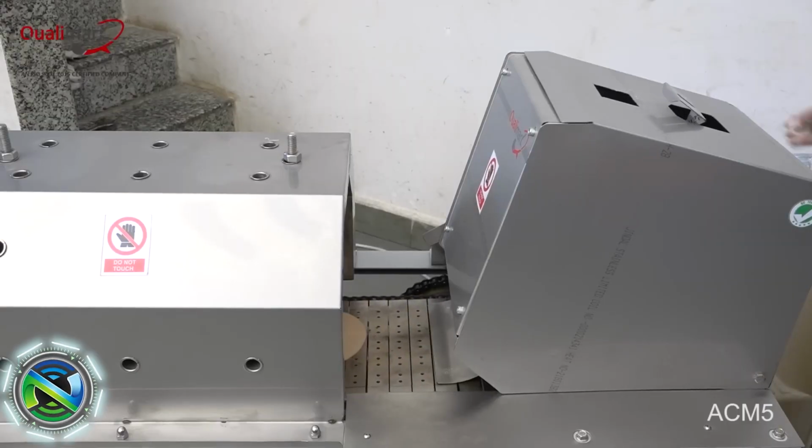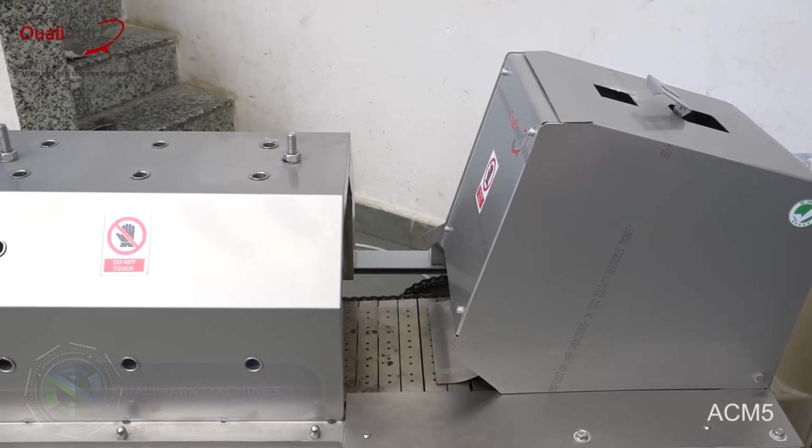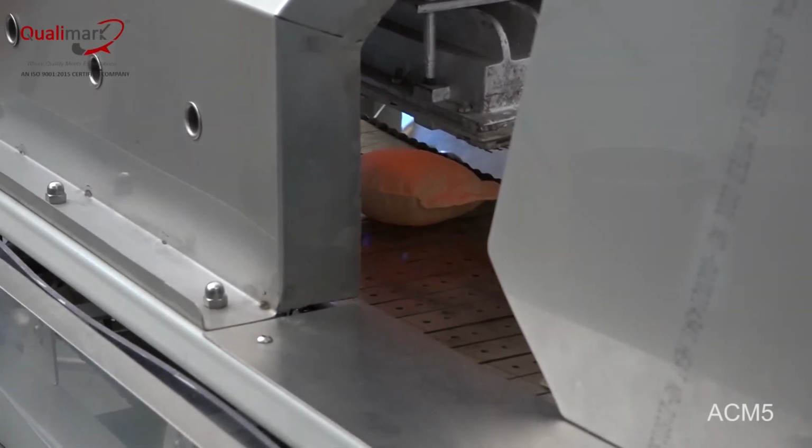Founded in 2010, QUALIMARK Machines Limited has earned a reputation as a distinguished manufacturer, exporter, and supplier of a meticulously curated range of food processing and construction machinery.